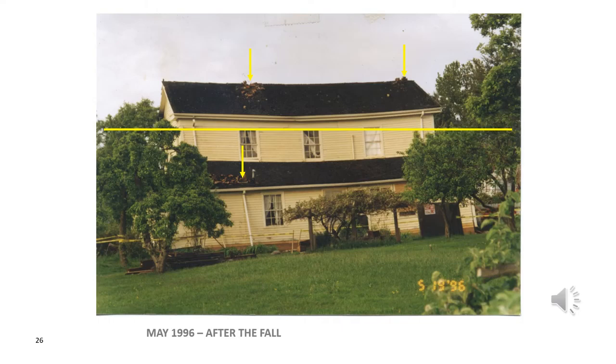Recall that the gas meter on the other side was right up against the house, and as the house shifted in that direction, it sheared off the gas main. So we had a pretty high-risk situation there of a fire being started by the gas. Well, the gas was ultimately shut off, and then we could gain access to the house.